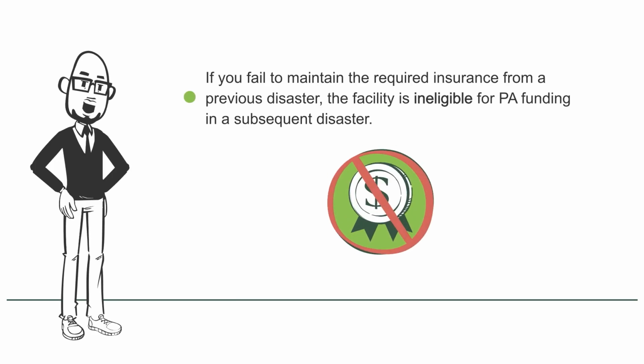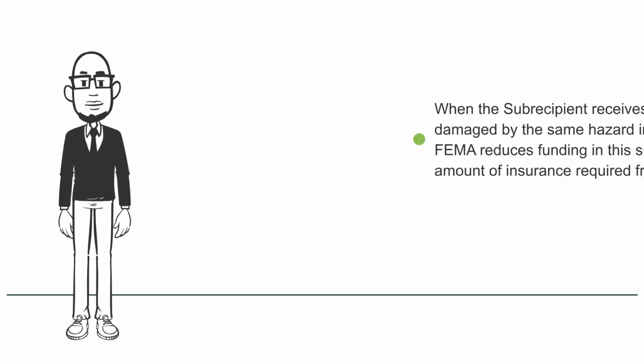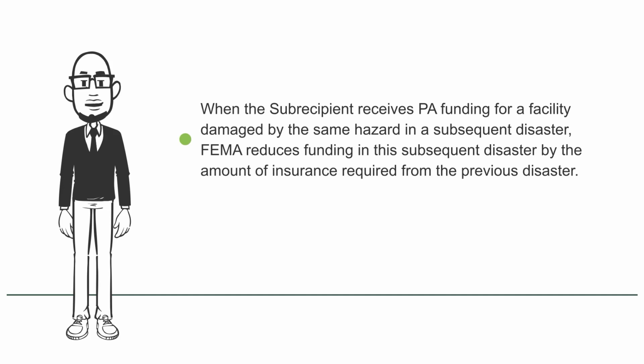If you fail to maintain the required insurance from a previous disaster, the facility is ineligible for PA funding in a subsequent disaster. This remains true regardless of the hazards that caused the damage. When the subrecipient receives PA funding for a facility damaged by the same hazard in a subsequent disaster, FEMA reduces funding in this subsequent disaster by the amount of insurance required from the previous disaster.